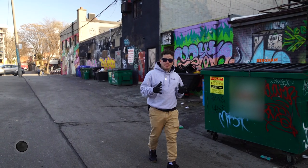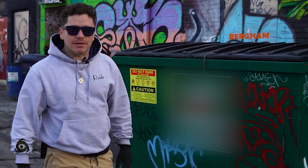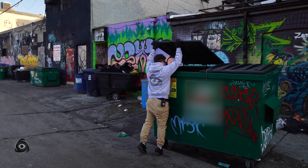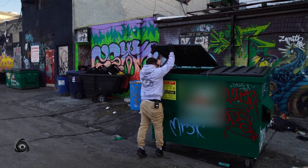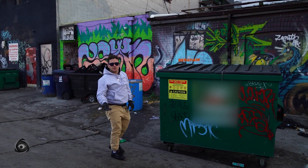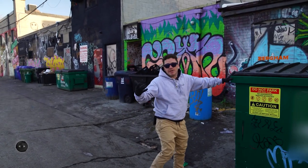Okay, we are in our first bin right now, so let's see what we can get inside. See if there is anything that could be recycled. I do see a lot of cardboard and stuff like that, so there is nothing in this bin for sure. Let's just walk through the city and see what we can accomplish.